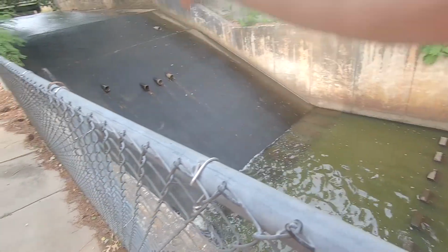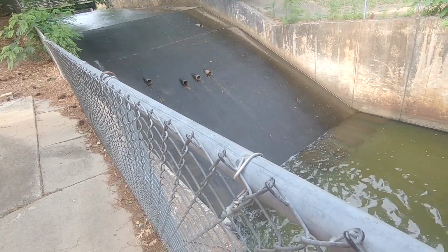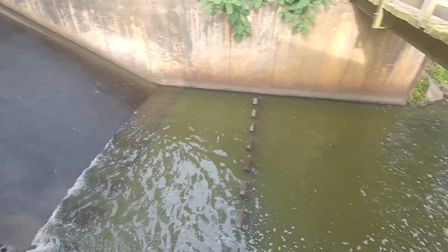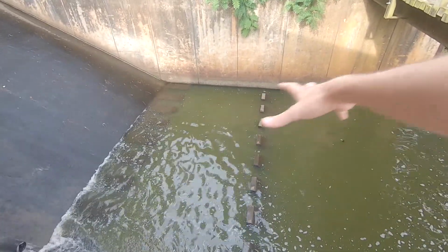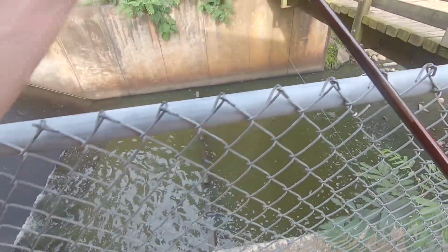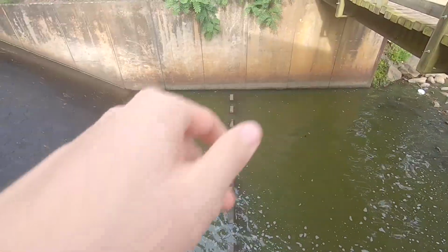But when that rainwater pushes that level of the pond up and when the upper creek flows in, I bet there's some fish that flow into here. And there's a nice deep hole right down below here. We're gonna see if there's something here. I'm gonna drop a worm down and see if we can't pick something up.